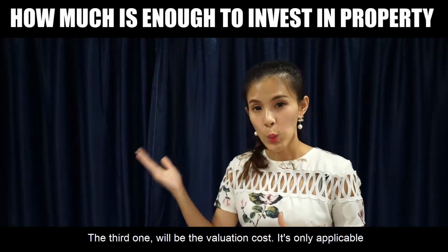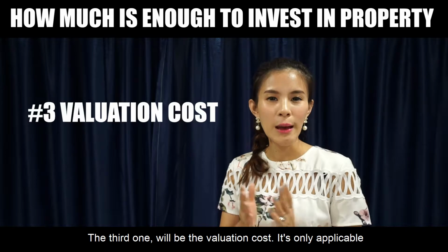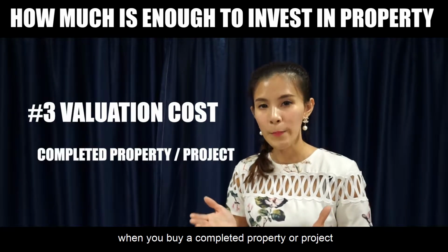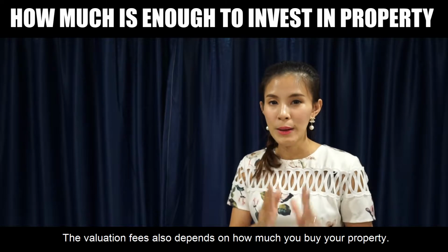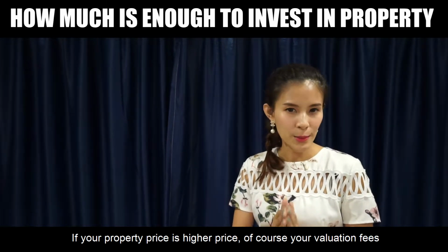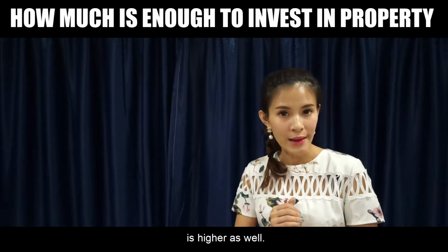So the third one, which is the valuation cost, is only applicable when you buy a completed property or project, or you are buying a sub-sale property. And this valuation fee also depends on how much you buy your property for. If your property price is higher, of course your valuation fee is higher as well.